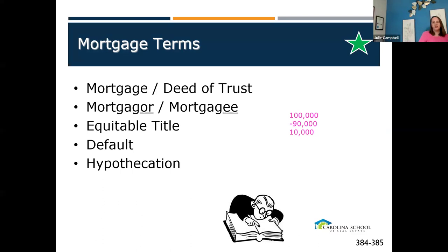Hypothecation is the act of pledging the real property as security. So the act of giving the mortgage to the lender is referred to as hypothecation. You're pledging that property as security. It's the lender's safety net. It's what they have to hang on to in the event of the borrower's default.